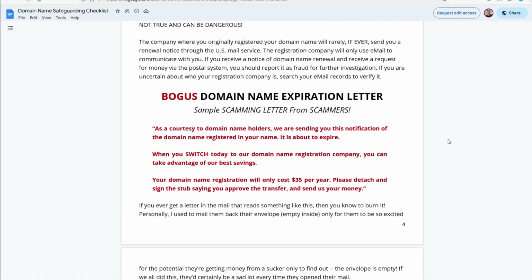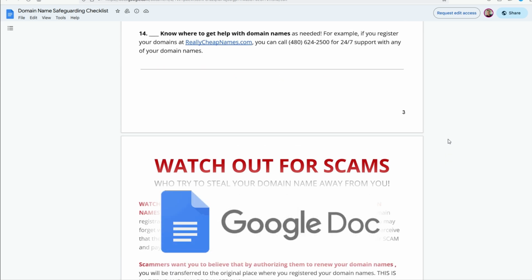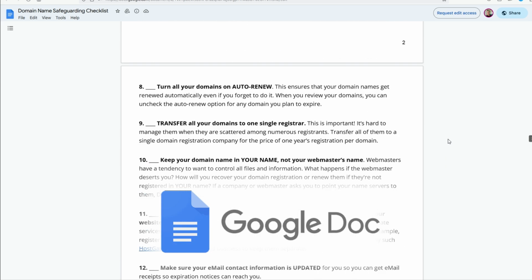So I hope this checklist was helpful to you, and I recommend that you print this. You print it, and you study it, and you read it carefully.